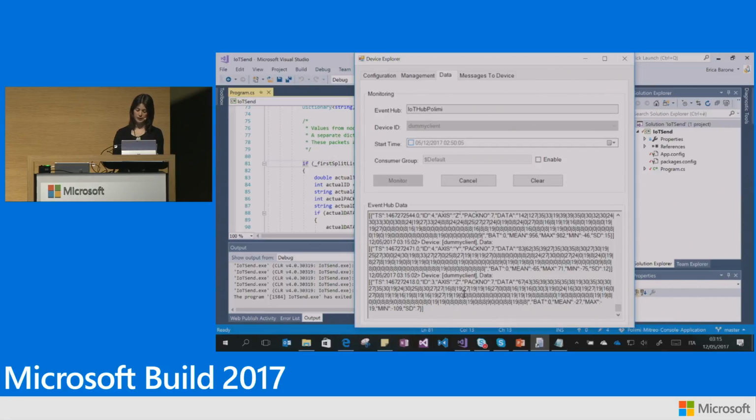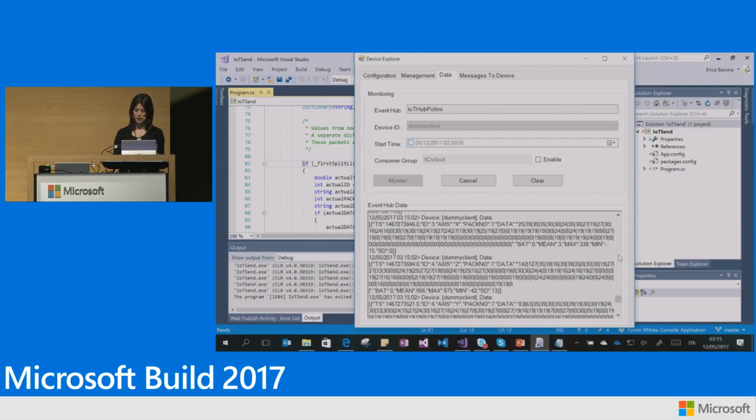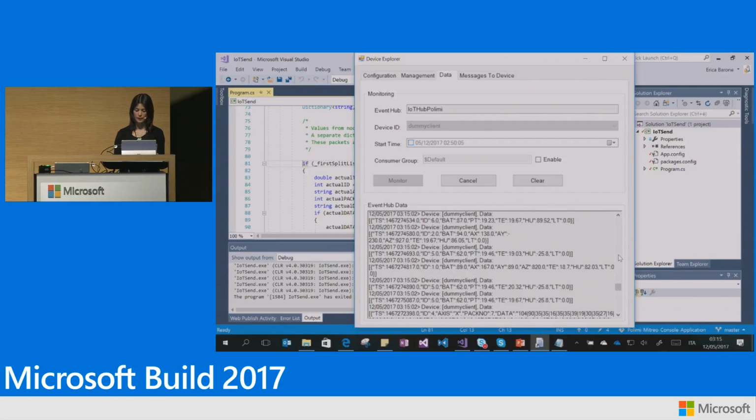Here we have both messages from identification 3 or identification 4 with the complete Fourier transformation, and also the final values, and always packet number 7. Okay? And we also have, it was very quick, so maybe you didn't see that, the simple lines, standalone lines. So now our data is on the cloud, is on IoT Hub.